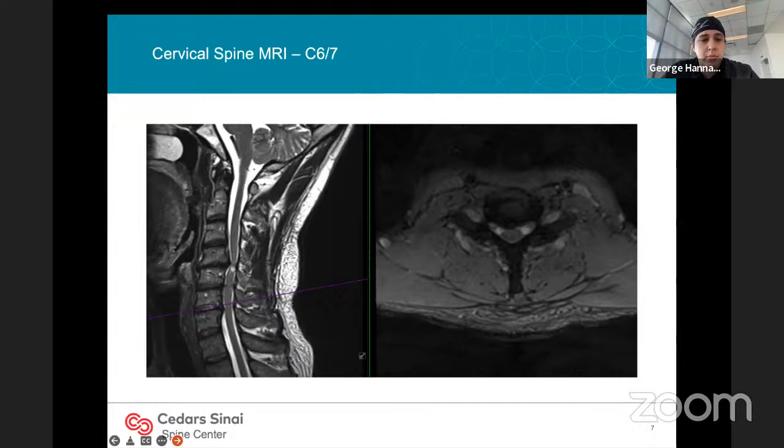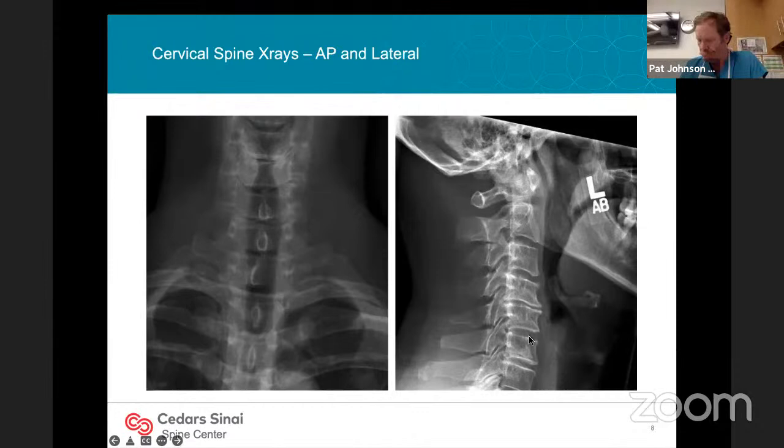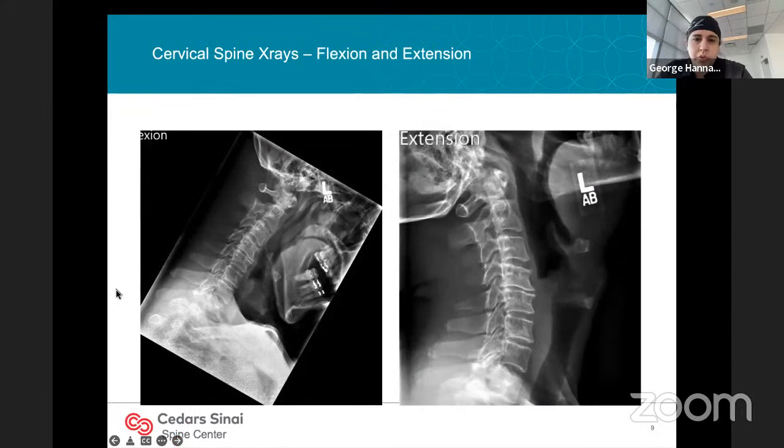Here are his C-spine x-rays, AP and lateral. You can see severe disc degeneration at C4-5, as well as some degeneration at 5-6 and 6-7, with loss of the cervical lordosis at those segments. And these are his flexion extension views without any apparent instability.